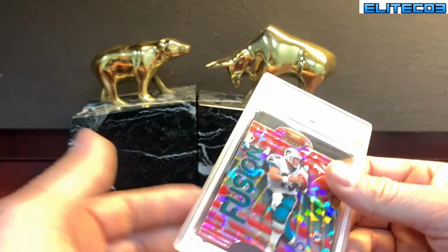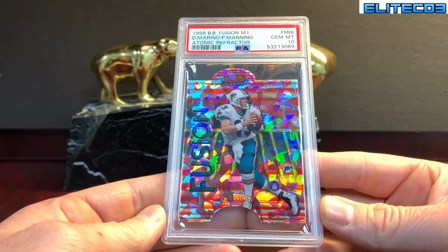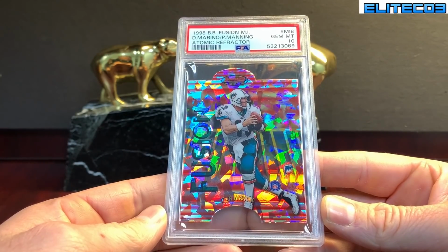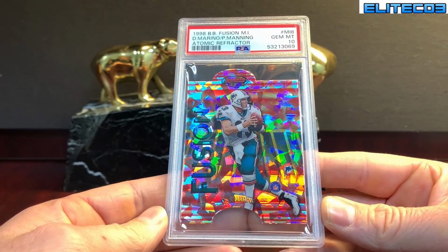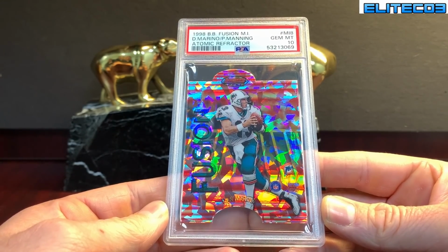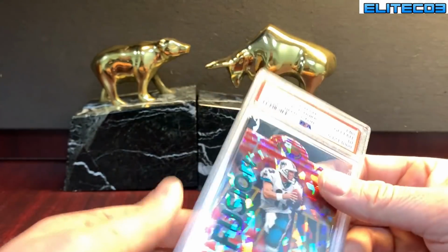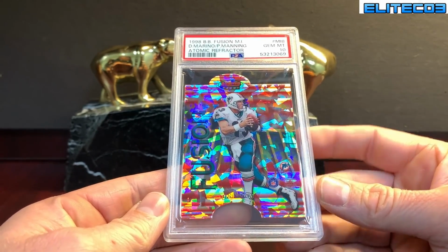This was pack pulled, and not every pack pulled card is guaranteed to be mint or gem mint. That's something that people need to understand. But this card was clean, so I just don't understand the 8. So I snapped it. It came back at 10. This might be like a pop 2 or 3. But Fusion, Atomic, Marino, Manning, and a 10, that's a monster right there.